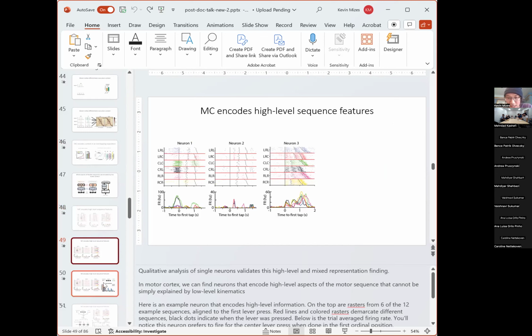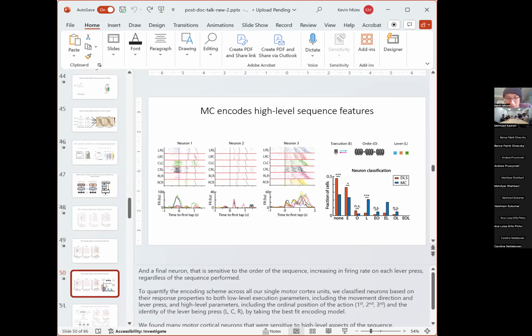And I ran this classification analysis where you throw things through a GLM to classify them, whether they're sensitive to these low level aspects or to ordinal position or to lever identity. And you get way more in motor cortex that are sensitive to these high level aspects. And you do get some baseline in DLS that get detected by this GLM as sensitive to these contexts. And I've gone back and tried to look at these neurons, and it's nothing like as obvious as neuron 1, neuron 2, neuron 3 here.